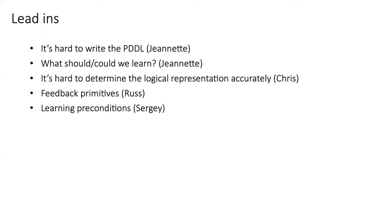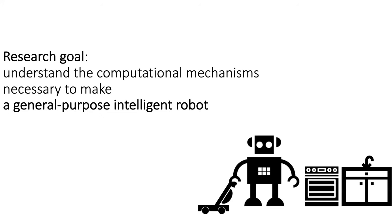Jeanette said that it's hard to write the PDDL, so therefore we should start from scratch and learn everything. And also there's a question of what should or could we learn. Chris Paxton mentioned that it's in general very hard to reliably determine logical representations of scenes accurately. And Russ mentioned that we should start with feedback primitives, and Sergey said that it's important to learn preconditions. I'd like to address some of those things as I go along.